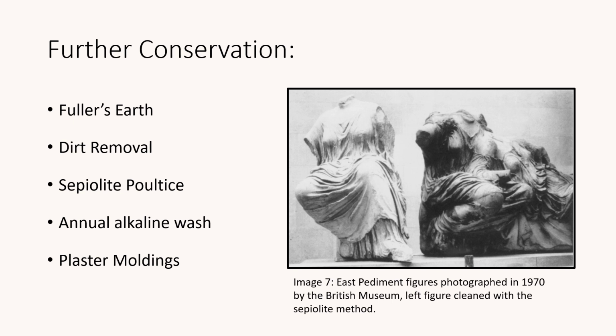Dirt removal processes varied based on the kind of dirt that was being removed. So coarse dirt would have been removed with water and a soft cloth or sponge. Finer dirt would have been scrubbed with fine powder and water, but this often led to the dirt getting further into the stone rather than being removed. There was also the use of carbonated corrosive alkalis to loosen the dirt, but this was replaced with frequent washings of sodium carbonate and water.